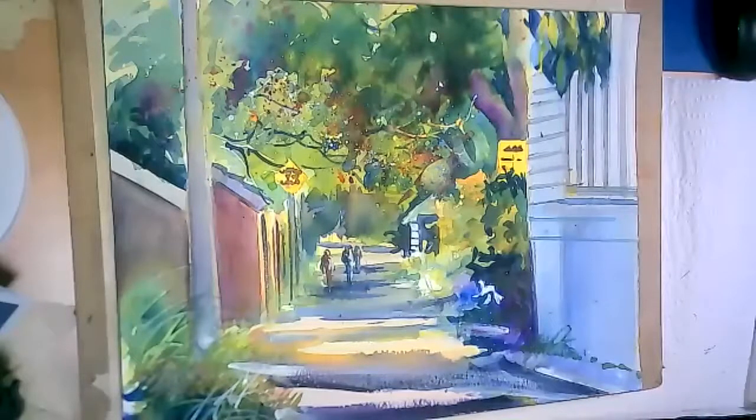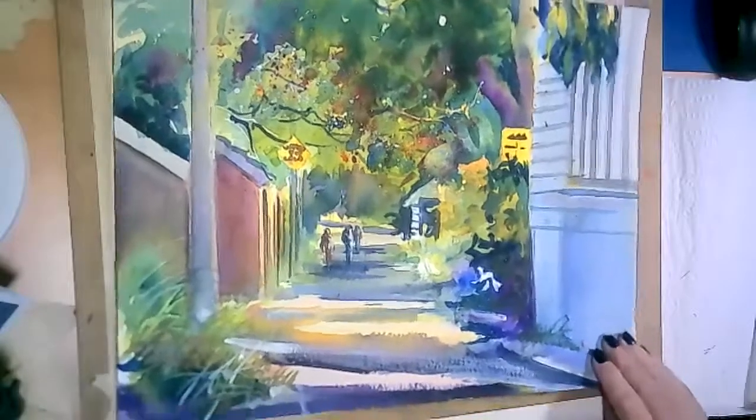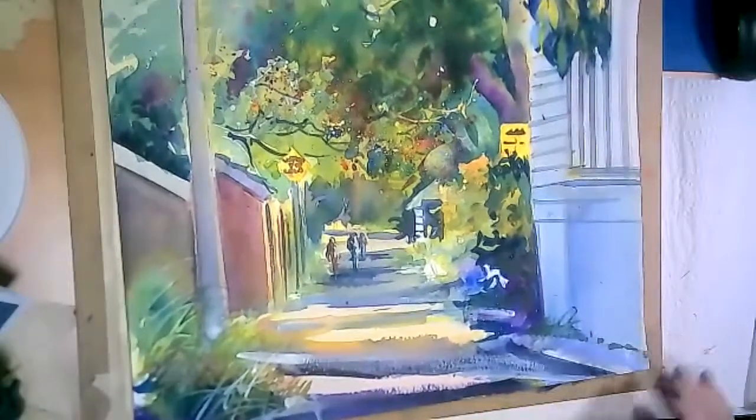Can you all see this? Can everybody see this? This is the painting. I finished it as best as I could for you. Can everybody see this, Karen? Yeah, we can see it.